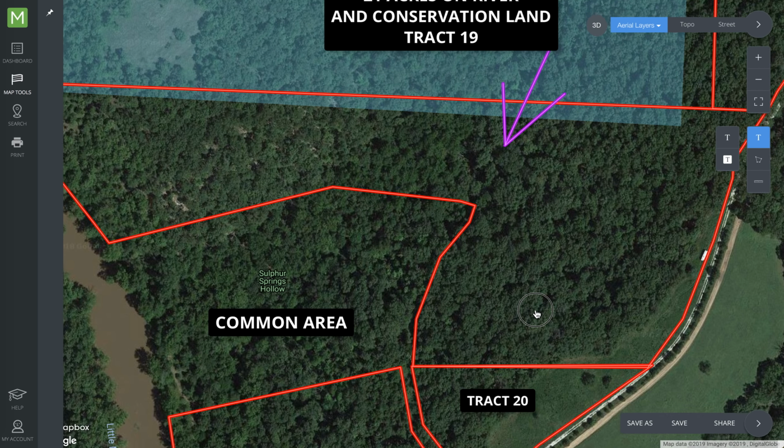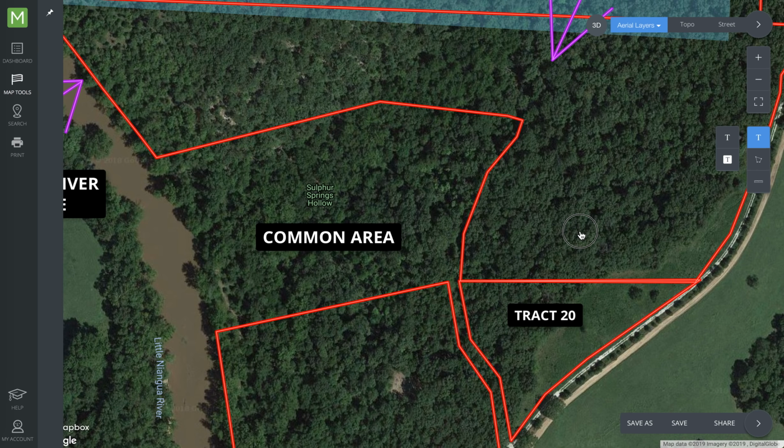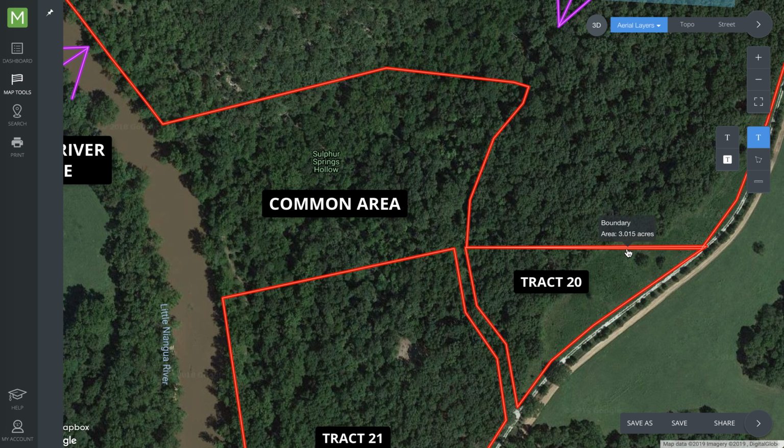But the cool thing about this property is there's an access road down to this common area. You go past the property, go past Tract 20, and you'll see an access road that shoots off to the north. Because that goes right down and actually goes all the way to the water on the common area, that gives you some additional access to your property.